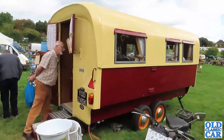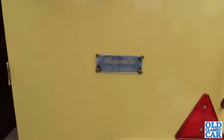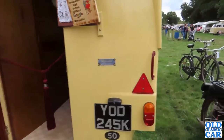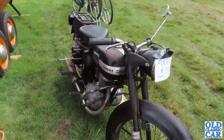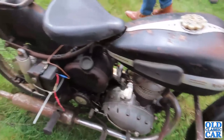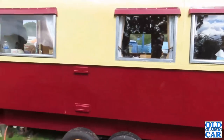What on earth is this? A wagonette? Ow! It's another one I've never seen before. Terrot motorcycle for sale. It's a French bike. A couple of bicycles, but it's this caravan I'm really interested in.